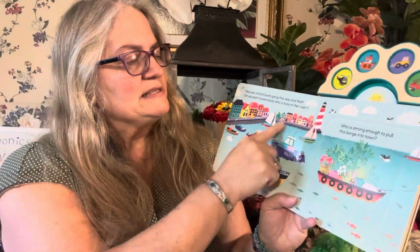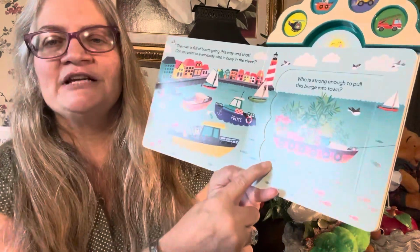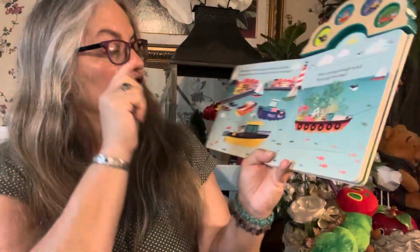First, this is the river. This is the river. There's little fishies in there. I wonder if there's a purple fishy. I see orange fishies and green fishies. I see a boat with a dog. I see a police boat. I see houses lining the water.